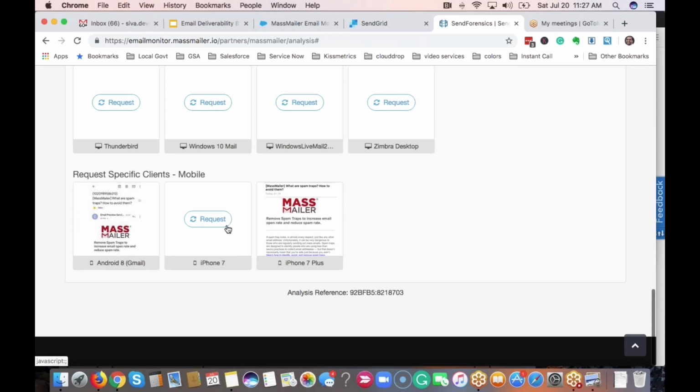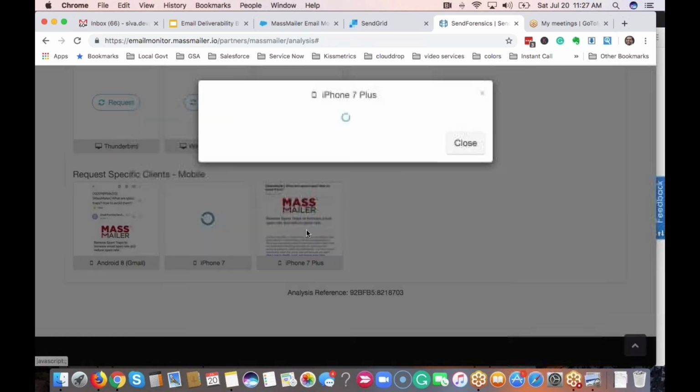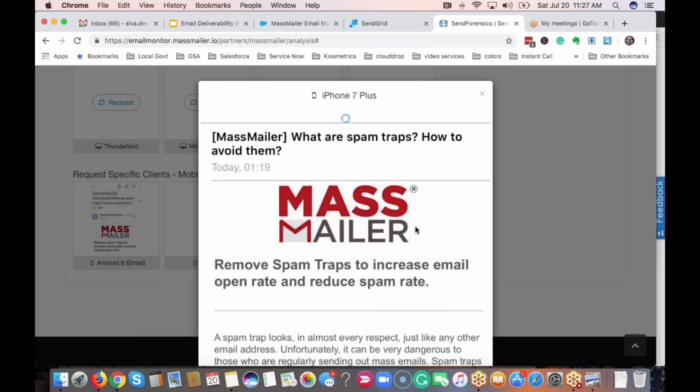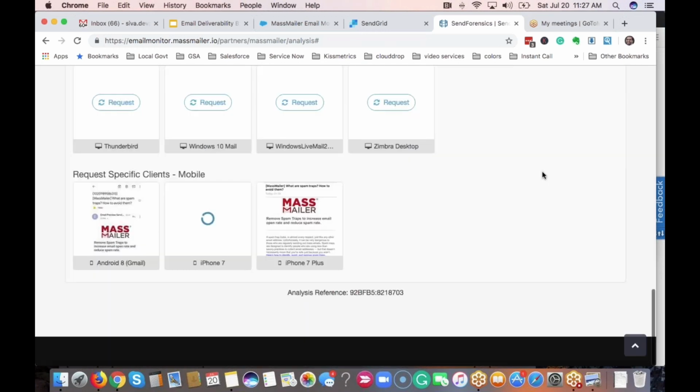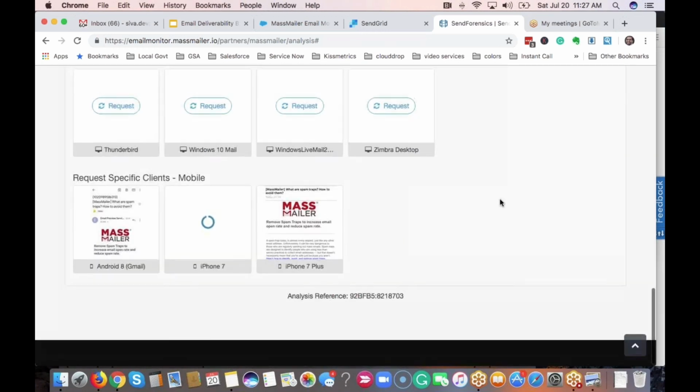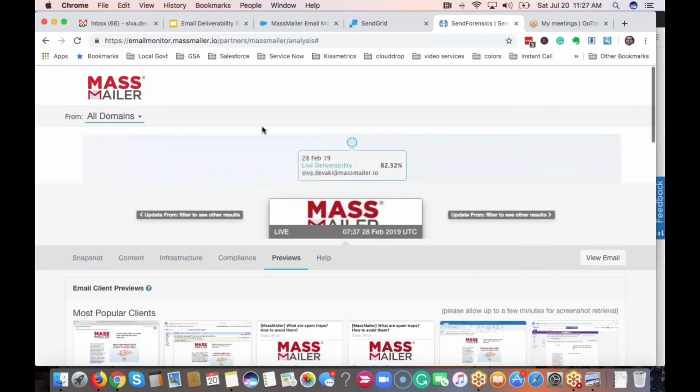And anytime you want to request how it's going to look, you just have to click on that, and it's going to render in real time, and then it shows how it's going to look after the rendering is done, right? So that's how it is useful for you, especially if you're a marketer. You would want to make sure that the emails are looking nice, right? So this is the overall email deliverability tools that we have, and the email verifier is another part of the application. I can get into that.